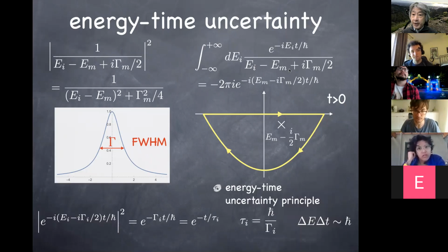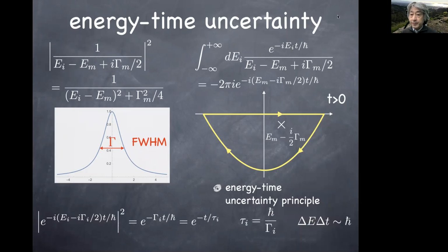So if you have this expression, E minus E_M plus i gamma over two in the energy domain, or if you use h bar, this is a frequency domain. And suppose you do the Fourier transform of this function. And when you have this Fourier factor in the numerator, you can extend your integral over this energy real axis to go down on a semicircle in the lower half plane, because when t is positive, e to the minus iEt has a negative imaginary part, and this would give you an exponentially suppressed contribution at infinity. So adding this semicircle is not going to change the result of this integral.